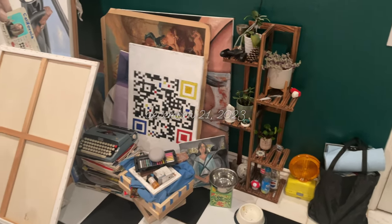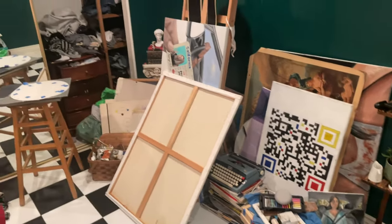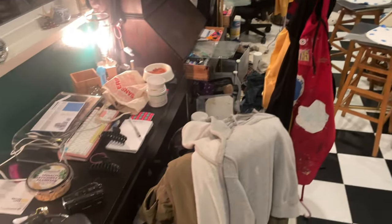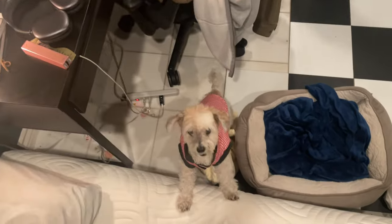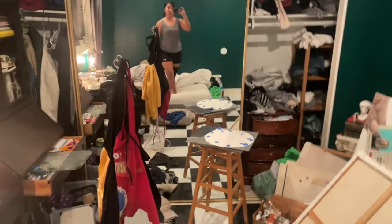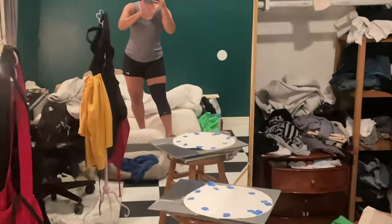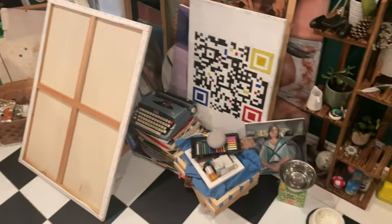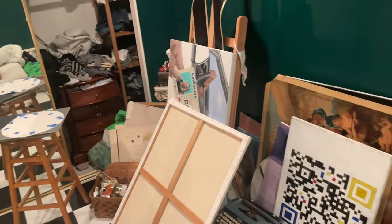So I just had everything put up in my room. It is such a mess. Oh my gosh, hi Uni. Yeah, I was very grateful for my brother-in-law and my sister. I also have a really bad knee right now because I was working out, but also I hurt it doing yoga, but here's to the cleaning process.